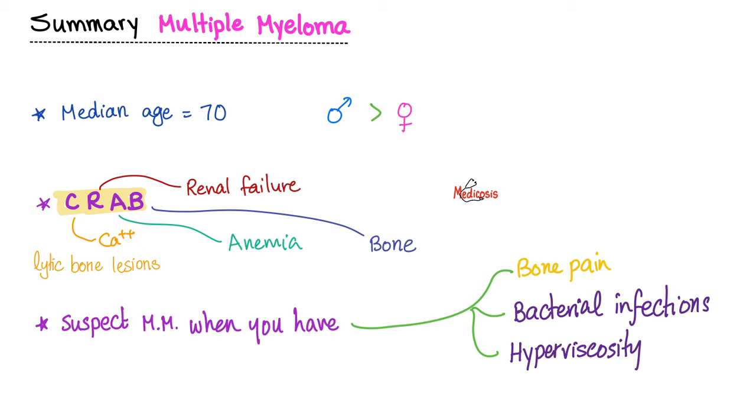What's the C? High calcium in the blood. Why is the calcium high in the blood? Because my bones are breaking down, releasing the calcium from the bone to the blood. The R is renal failure, kidney disease. A is anemia, and the B is bone problems, which cause the calcium to be high in the blood.